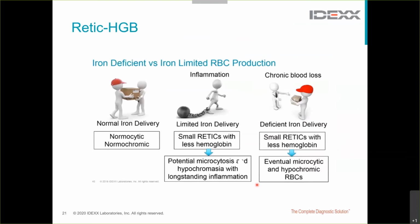So if everything's normal, the retic hemoglobin will be okay. If we've got diseases like inflammation that's limiting iron delivery, there's iron in the body, you just can't use it, because with inflammation, a protein gets produced called hepcidin that basically traps iron in cells, in the hepatocytes, the macrophages in the gut. So you've got iron, you just can't use it for red cell production. So you'll eventually see signs of reduced iron availability. So low retic hemoglobin, maybe in time, microcytosis and hypochromasia.